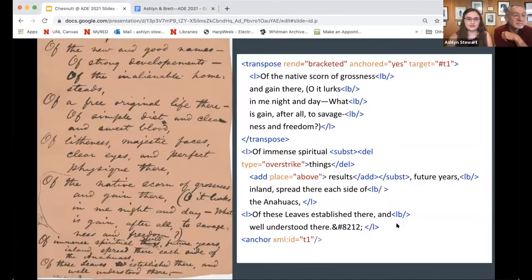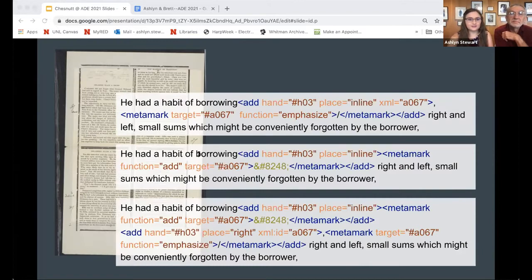When you look at it all together, you can see that it is a lot more than just adding the comma, which is what we really would have liked to do, but it allows us to account for all the nuance of the intervention.